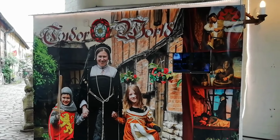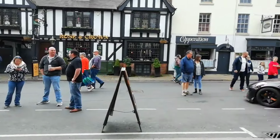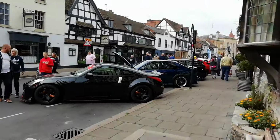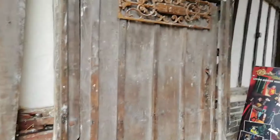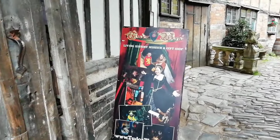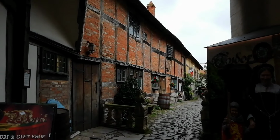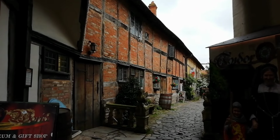So, yeah, it's a bank holiday Monday, so as you can see, it's somewhat busy. They've got some kind of car show on or something, some vintage cars, so it's absolutely packed at the moment with people, so I don't know how busy it's going to be in here. But yeah, Tudor World. Love this place. Let's get inside. Let's have a look around.